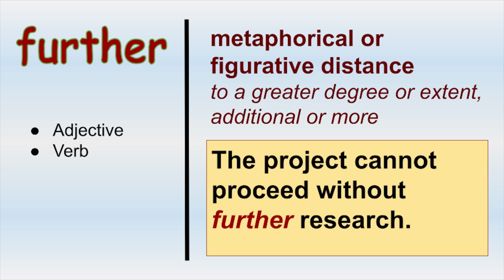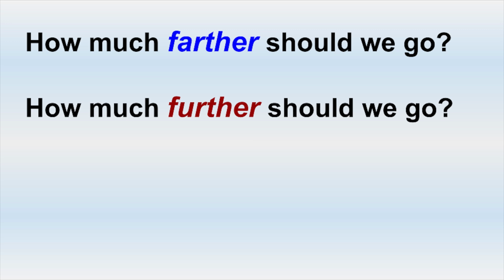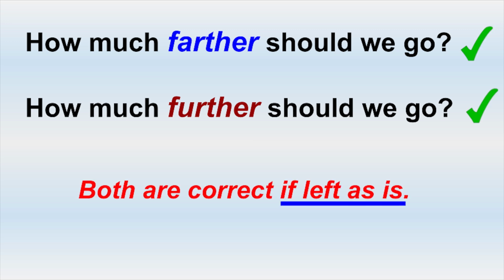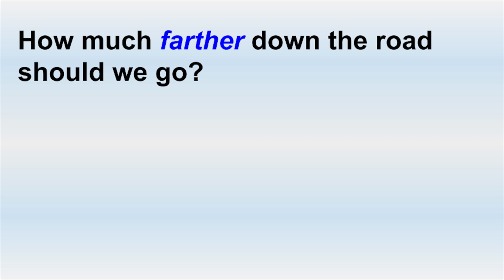So, do we say how much farther should we go or how much further should we go? Both sentences are correct if left as is. But if we want to be absolutely sure about which word we should use, we have to provide additional information. If our sentence was, how much farther or further down the road should we go, then our correct word would be farther, because we are speaking of physical distance. The distance from the beginning of the journey to down the road can be measured, so we use farther.